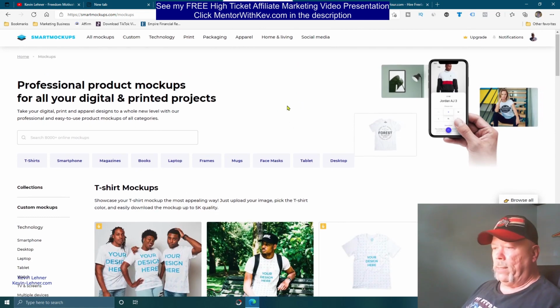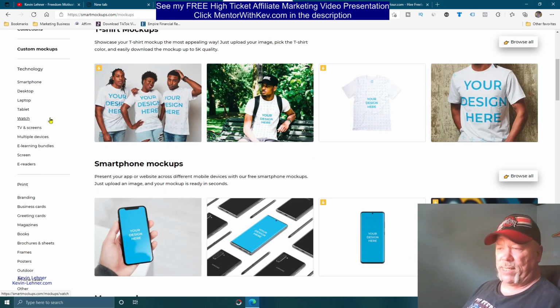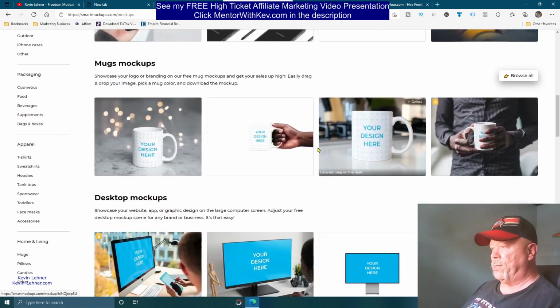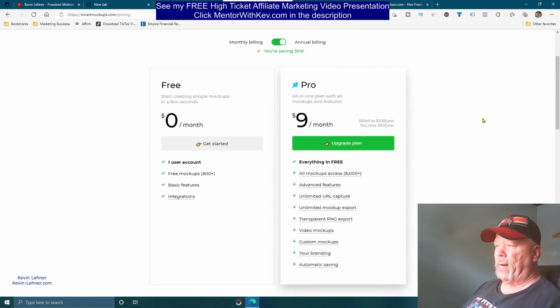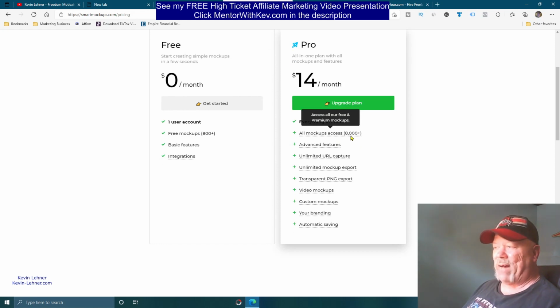Alrighty. So, just to show you how easy this is, guys, which I do want to show you, I told you they do have a free version. If I come down here to the bottom and click on pricing, you can see right here that they have a free version of this tool that you can use. You have one user account, and you're allowed up to 800 mock-up templates. Now, for the Pro at $9 a month, that's the annual billing. They do have a monthly billing of $14 a month. For the Pro, you have up to 8,000 plus templates that you can use.